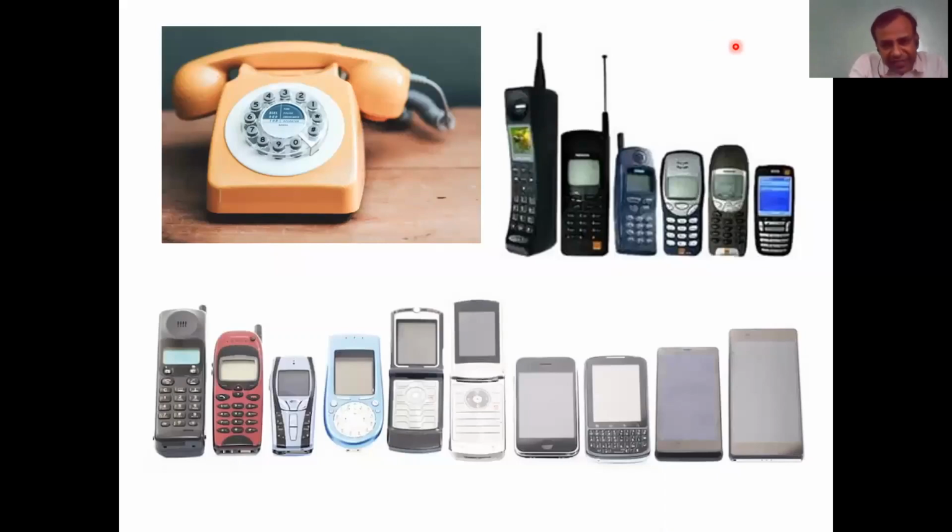now after these changes from telephone to pager to wireless phone, now there is no wireless. Now we have a smartphone in our hand. We can move here and there. We can do a lot of things through our smartphone only. And that is because of nanotechnology.